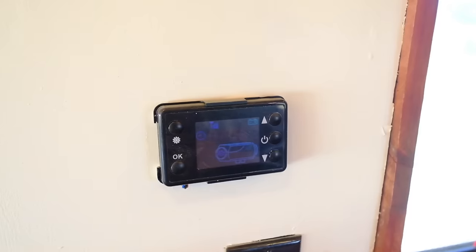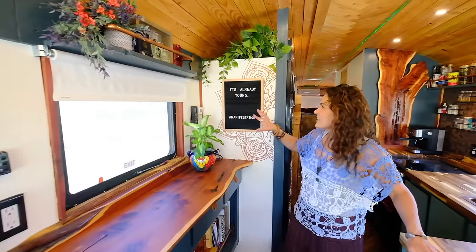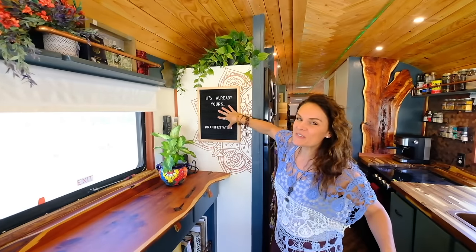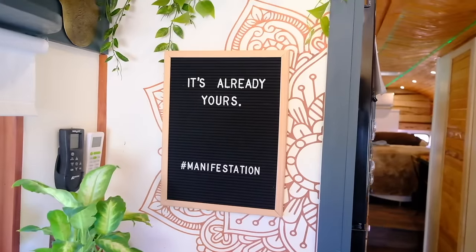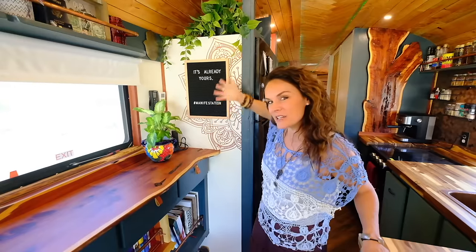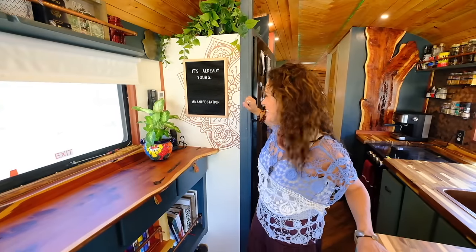Down with the vent, this is the diesel heater controller, which is really nice. Just a couple buttons, you get what you want. I feel like a lot of schoolie and van lifers have this. And there's a reason. It's really cool to see things. So we change it weekly. This is our message this week, you can see.